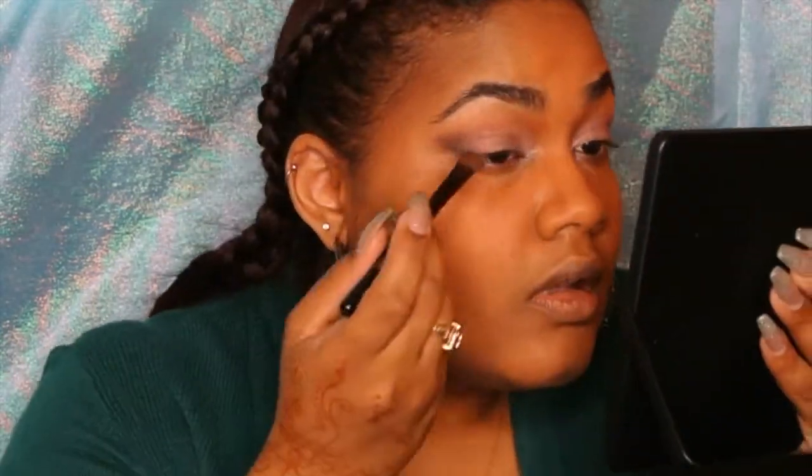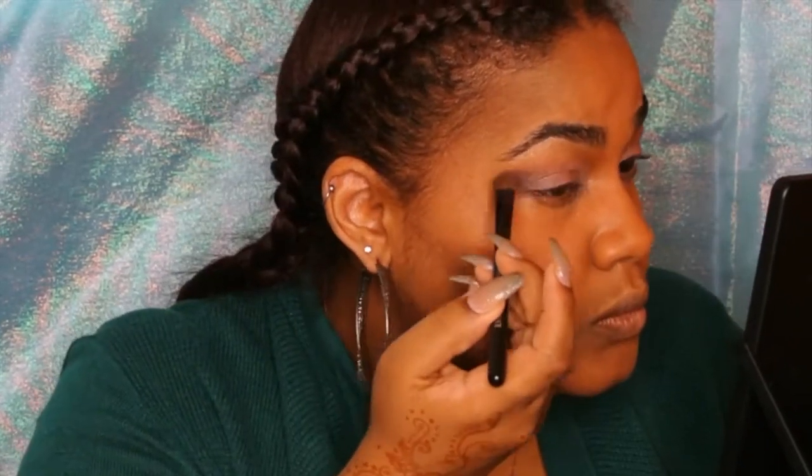And I had some fallout, so I just took the brush I used to blend my contour and I dusted it away. And I'm going back in with the first color I used, just to brighten it up a little more, and I'm trying to blend it out, clean it up a little bit. But with that brush, I'm not keeping the same colors on it. I'm trying to wipe it away as much as possible on a paper towel.